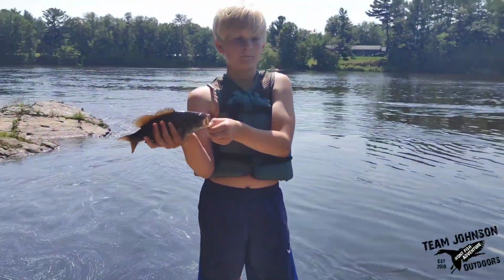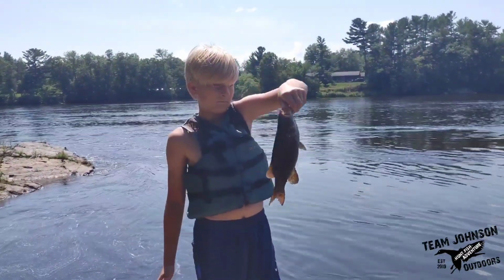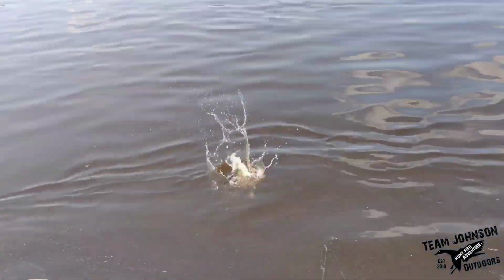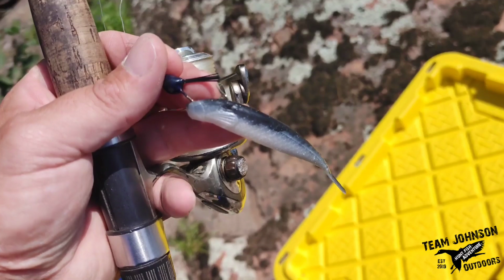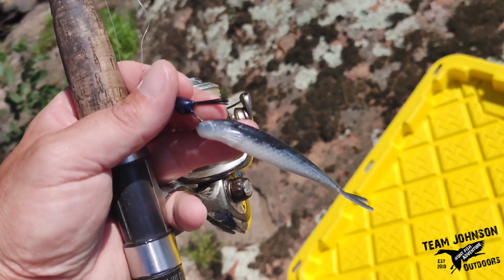All right, Parker and I decided to stop on this rock right here and take a break. A couple casts in, and he got a smallie. You'll have to show us what you caught that on here in a second, but why don't you toss it in there? Ooh, the Russian judge gives it a 2. Here's what Parker used to catch that bass. It's a weedless jig with a smelt plastic on there. He just casted it out and reeled it in slowly.